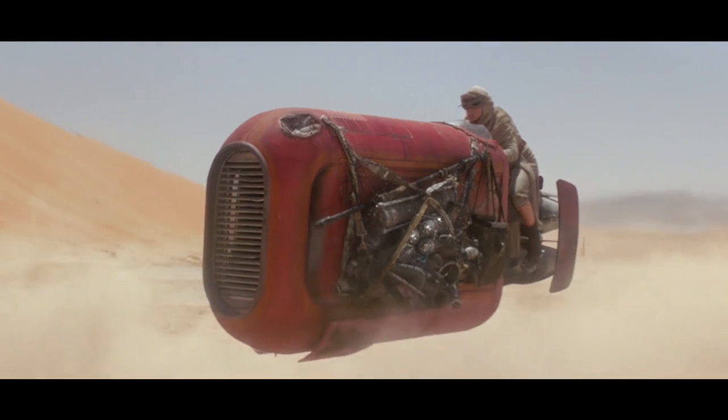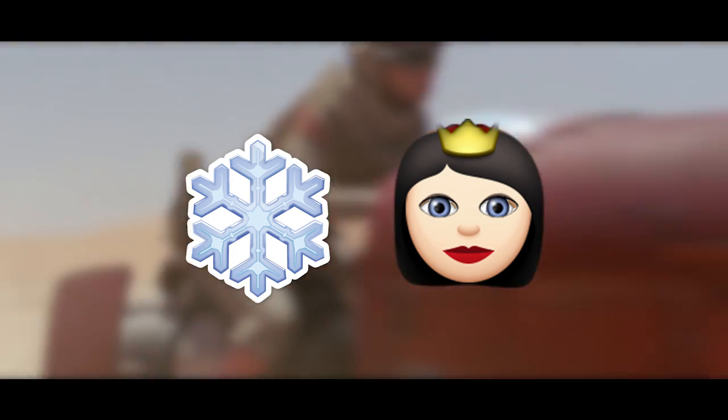Before we start, can you guess the film based off of these emojis? Stay tuned to find out.